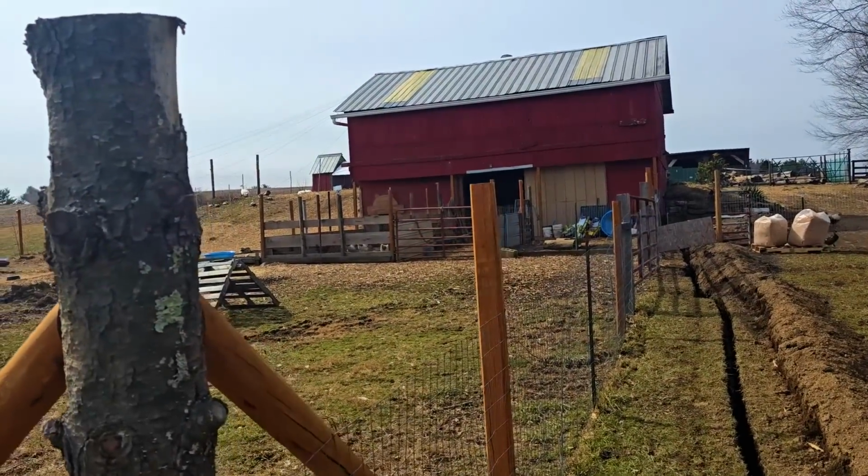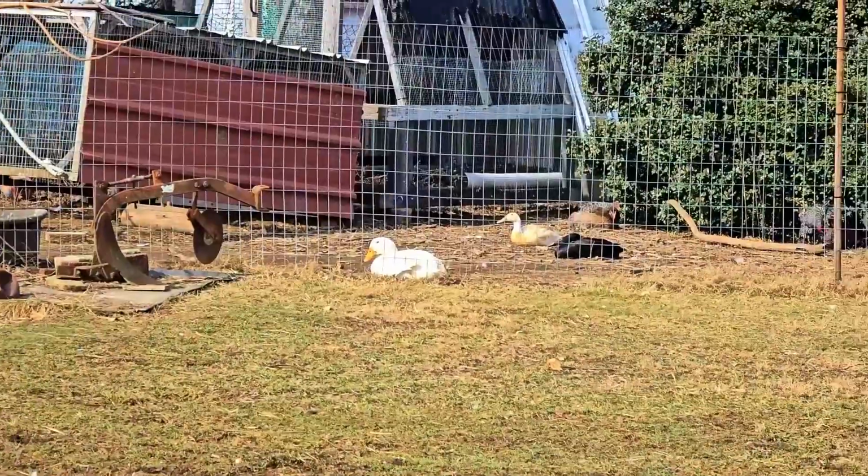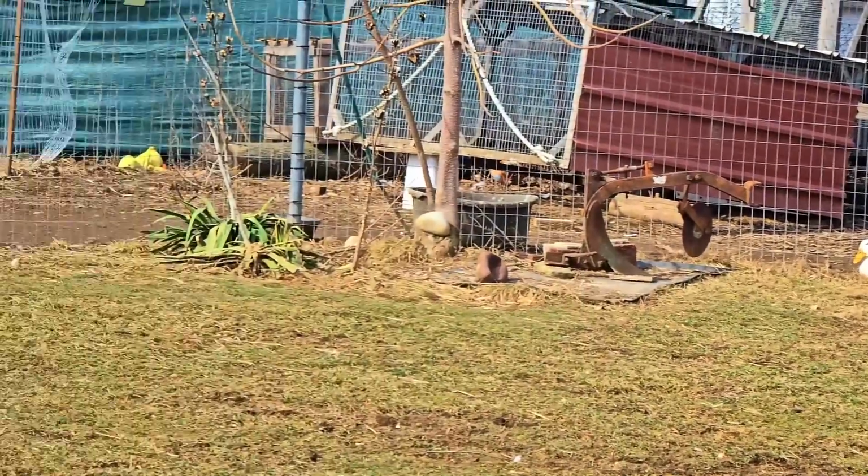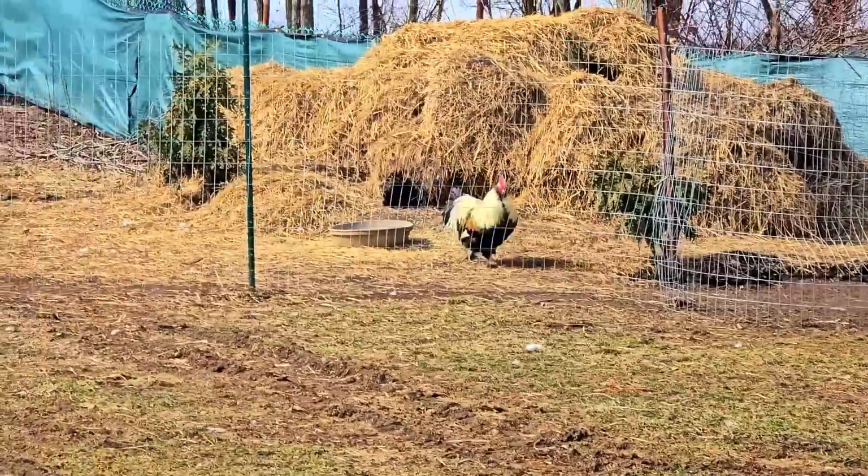Good job, young Bert. Now we do have some ducks taking a nap over in the chicken run. Some girls spreading out there at the holly bush. It's good to see. Sammy.